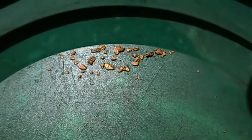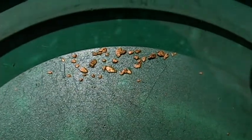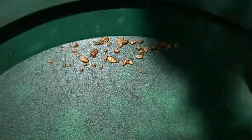Well, that's what we've taken off the bedrock. Pretty nice weekend. Nice couple chunky pieces in there. That's why we dig these holes up here in Silver Creek. Get down to the bedrock, and if you're lucky, that's what you're going to find.